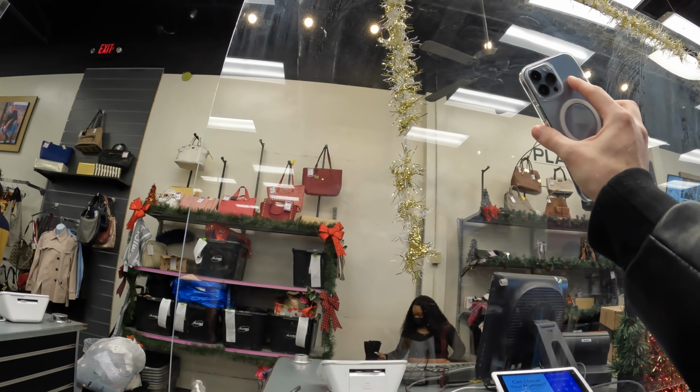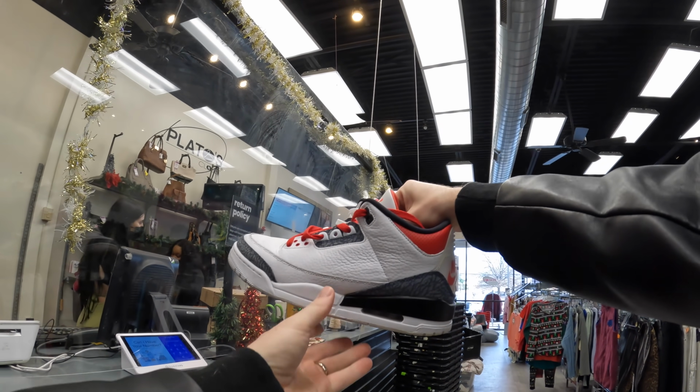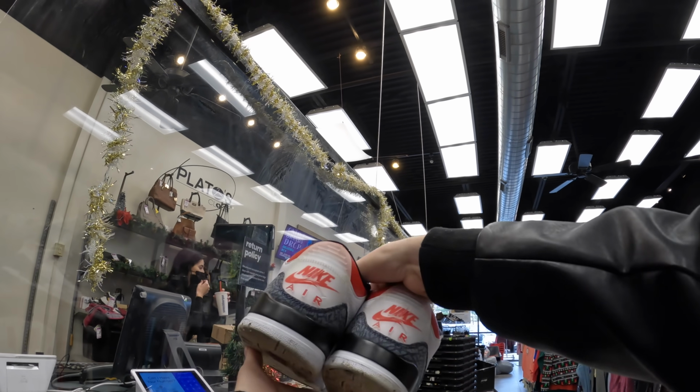Yeah, I got sneakers on hold. And the good news is this pair of 3s was in pretty decent condition. There were a few minor flaws, but nothing major and definitely worth the pickup.